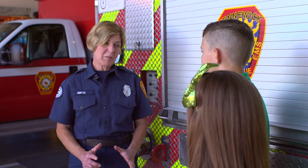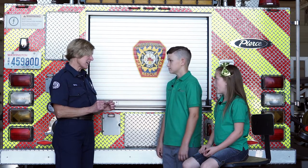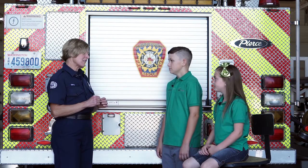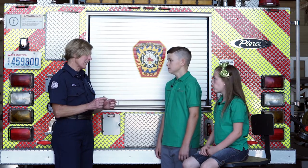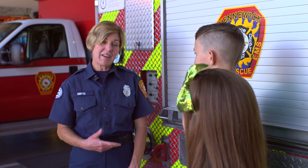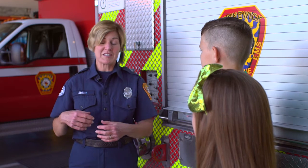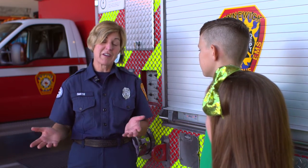A meeting place is important because then in a fire emergency where everybody's upset, you have a place that you've already decided ahead of time that's going to be safe, and it allows everyone to get together, and you can make sure every family member made it out safely. If you don't have a meeting place, you might have mom and dad going to one location and brother and sister going to another, and then you have no idea who might be left in the house.